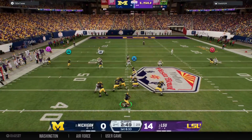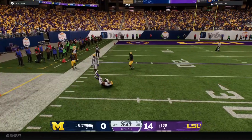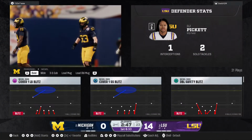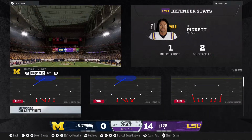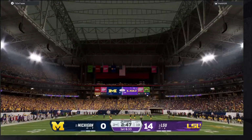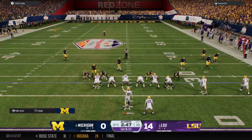From the shotgun, drops back looking for an open man. It's picked off. He tried to fire the ball into a tight window. He goes out quickly, but comes up with a nice interception. So the first play of the drive coming up here, under 3 minutes to play before half.